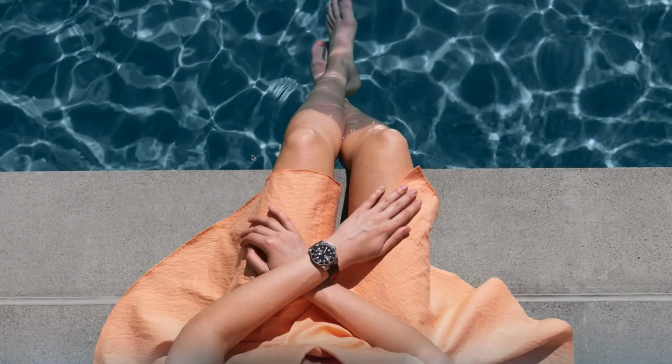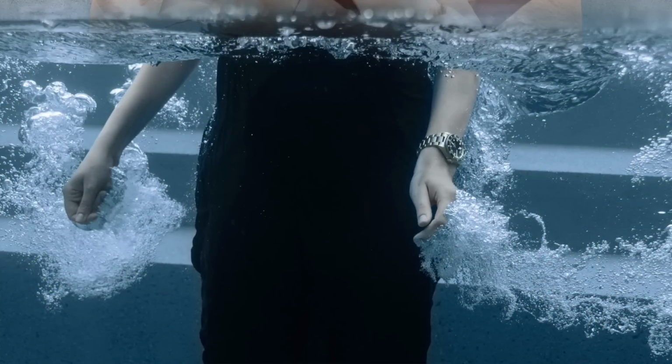In fact, when you look at the press images of this Pelagos 39, you can't help but notice that they heavily lean into the fact that there are a lot of women wearing this watch. Many of the images that they've released show a female wearing the watch in glamorous clothing. Is that necessary? I think pretty much any dive watch can be worn by anybody.